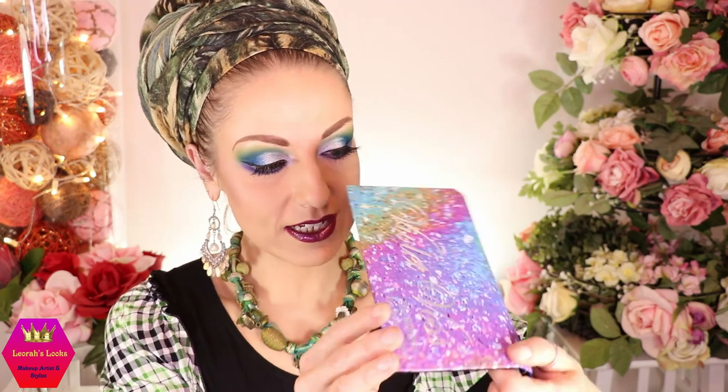Huh? What are we thinking so far? So we have a purple, a dark blue, and an olive green. Interesting. All right, next one is Violet Voss, the rainbow palette, and it looks like this. So this is an all shimmer palette, and I think my absolute favorite in this palette, I could go for these and I could go for this one. Which is my favorite? I think I would go for Fiji. Honestly, I think that's the favorite.